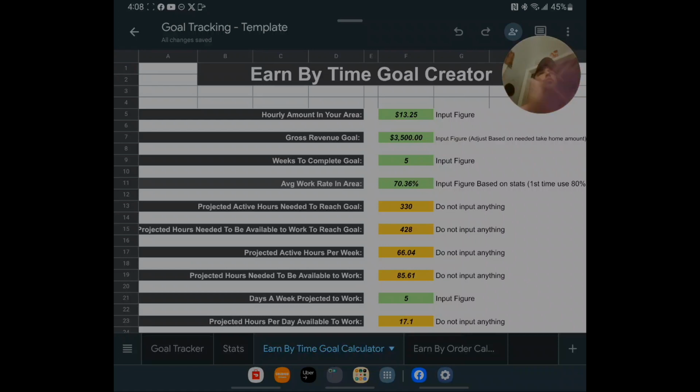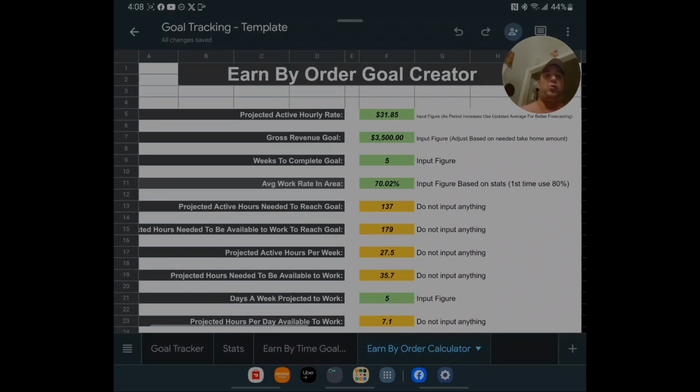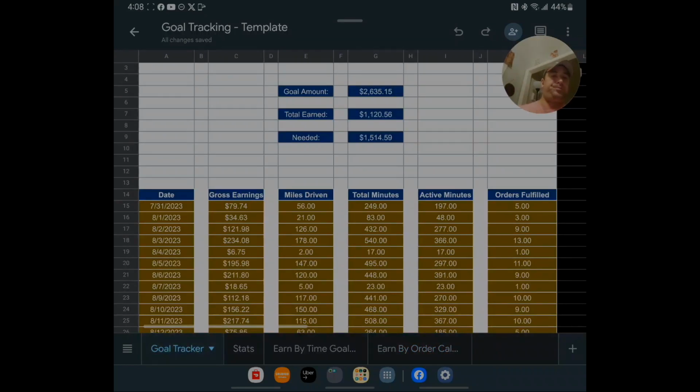Again, you could come in and put $20 right in there, and then it's going to give you your figures based on that. But I would definitely want a few weeks of tracking on that, at least maybe an entire month of tracking of doing solely just earn by time before I would start plugging in figures higher than your guarantee. But again, that's on you. And again, all of this is on you. It's very flexible, but this is designed to help you work with your figures, see your figures, and implement and organize a strategy, especially on the earn by order, and then go from there.